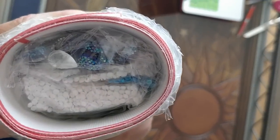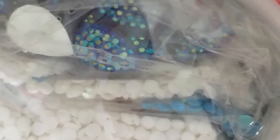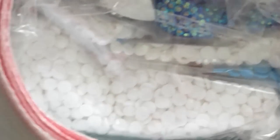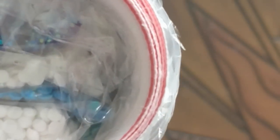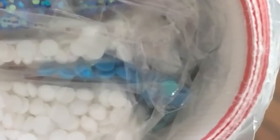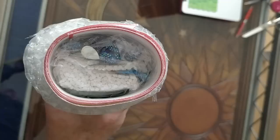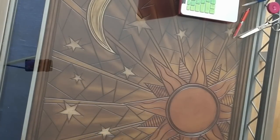So, this is what I see. I'm gonna blow that up a little bit. Look at that. I mean, white, white, white. And look at those blues and those iridescent colors. And I've just opened it. Like, I haven't even gotten into it. Okay, let's put you back to the regular size. And let's get back to opening this thing.